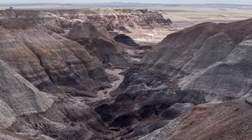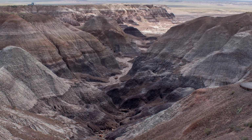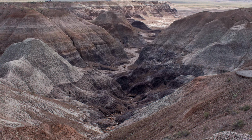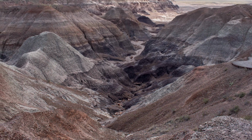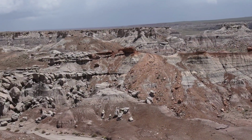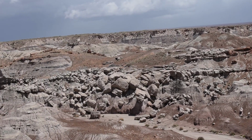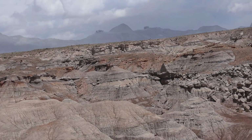By now, you're probably asking, we are about halfway through the drive, but I haven't seen any petrified wood yet. Where is it? Never fear, you will get a taste of petrified wood very soon. I saved the best part for the second half. Continue on the main road and make the left turn at the Blue Mesa Loop Road. Enjoy the scenery, but be sure to stop and hike the 1-mile Blue Mesa Trail.